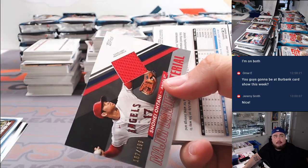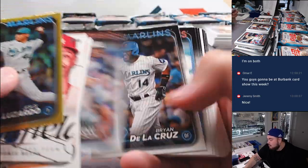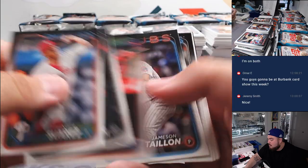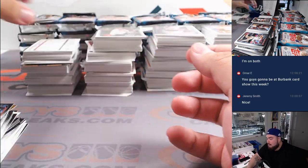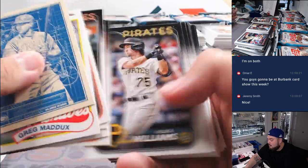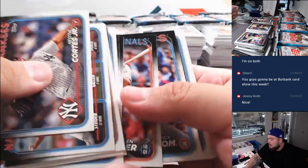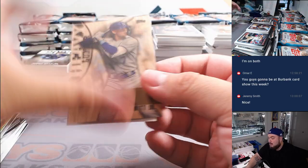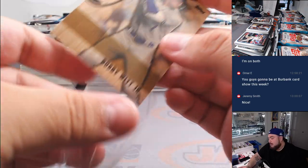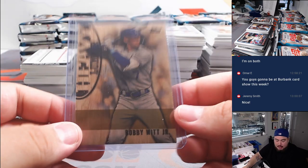Shohei Ohtani relic. Garrett Stone. Whoa. This is like a piece of wood. Heavy lumber. Bobby Witt Jr. I didn't see one of those in the first box. Kansas City, Brandon. This case looks like it's already going to be more fire.